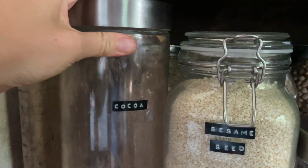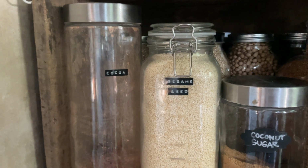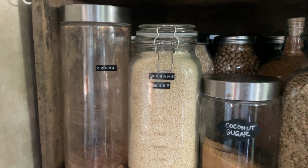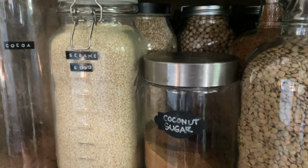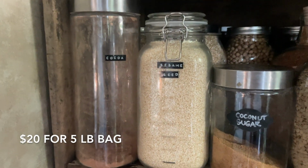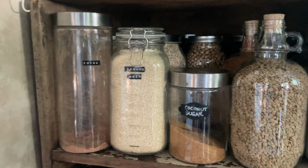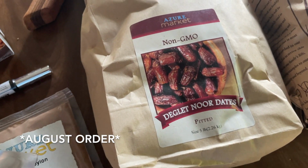Okay, and cocoa. So obviously I'm out, so I've just replaced this one. I got cacao powder, but I love their 5-pound bag of cocoa. As soon as you get it, you can smell the cocoa through the bag, and it's only $20 for a 5-pound bag, which is amazing, and it tastes amazing. We have gone through this so fast. So I recommend the cocoa.